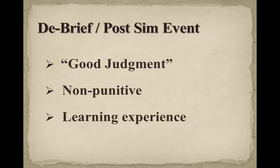When you're looking at your events, you also have to debrief. Post-sim event, you need to employ what I call good judgment. Steve and I both are good advocates of this process. Good judgment in debriefing provides an environment for learning and, if needed, a different type of change. You're not looking to blame anyone for errors. What you're looking for is facilitating group understanding of what went right and what can be improved. Don't focus on what went wrong; look at what can be improved.